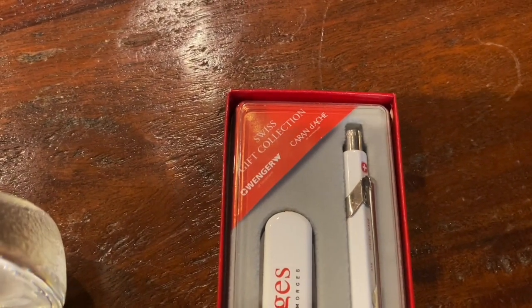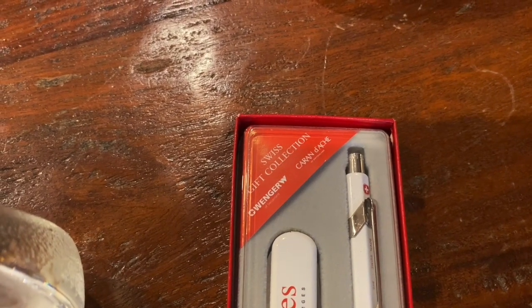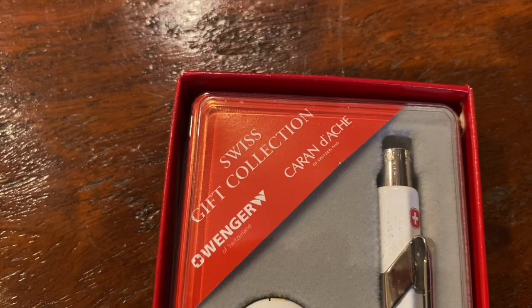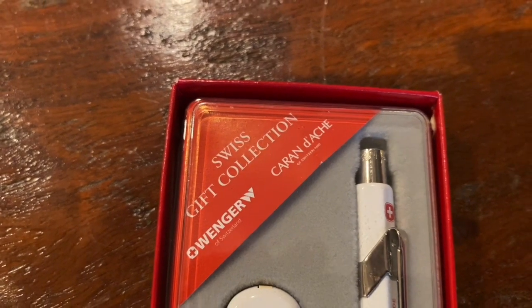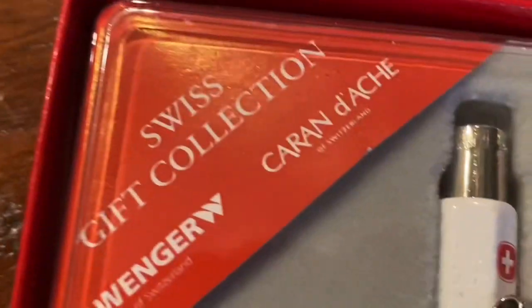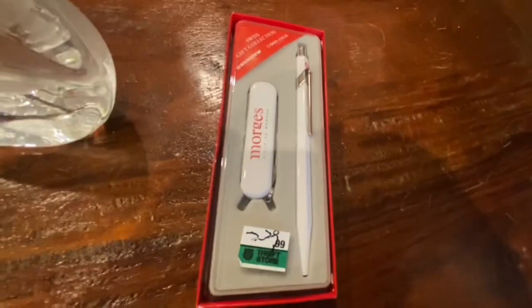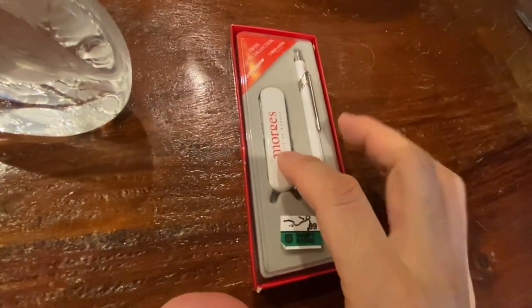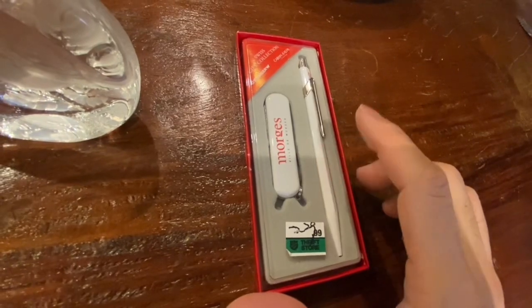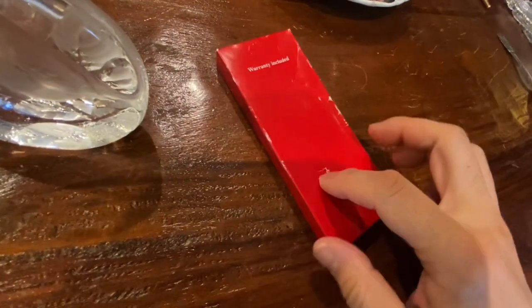This is a gift set, Swiss gift collection. Wenger, and this is Kurandash. Oh, I must be slaughtering it. But of Switzerland. Basically, this is a Swiss Army knife, and this is also made by the same company. Brand new, never opened. The box has a little bit of shelf wear, right?